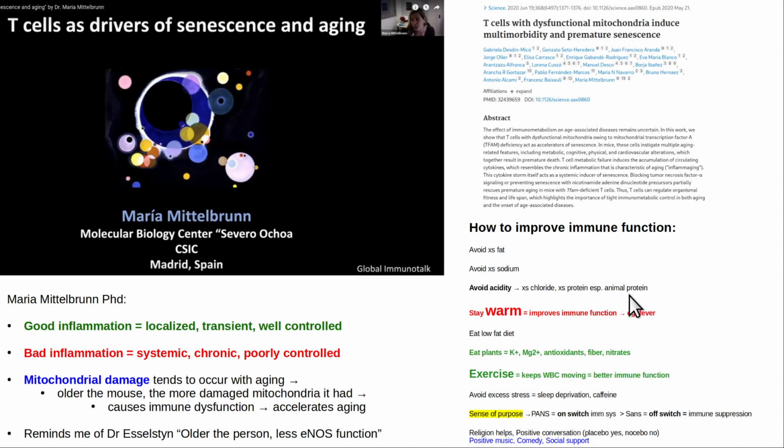So they're a little bit acidic, especially animal protein, because it's got more sulfur-containing amino acids like methionine and cysteine. Okay, stay warm. Now here's a good one that a lot of people don't know.